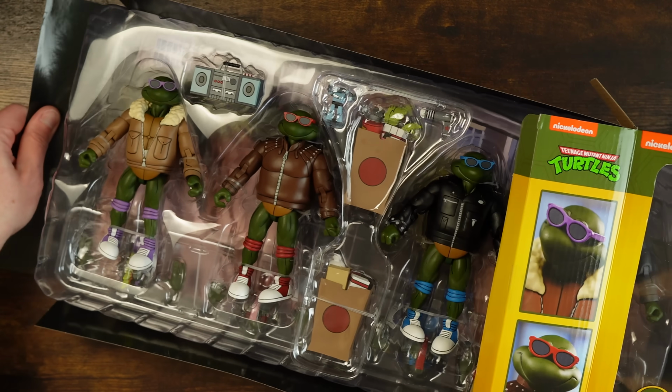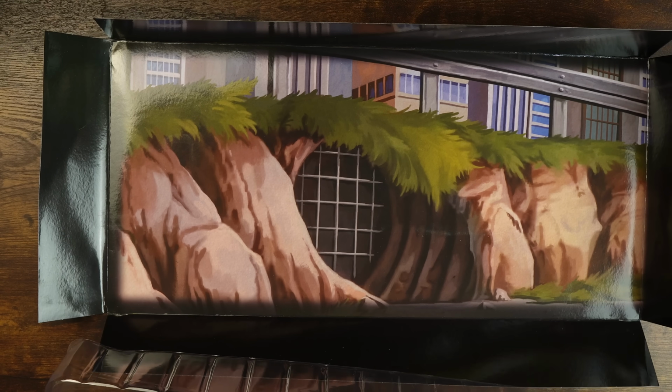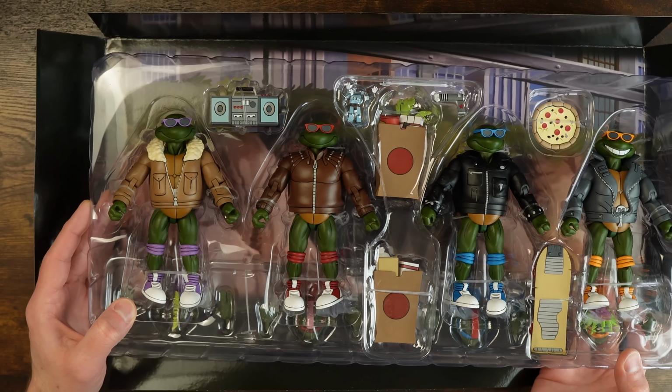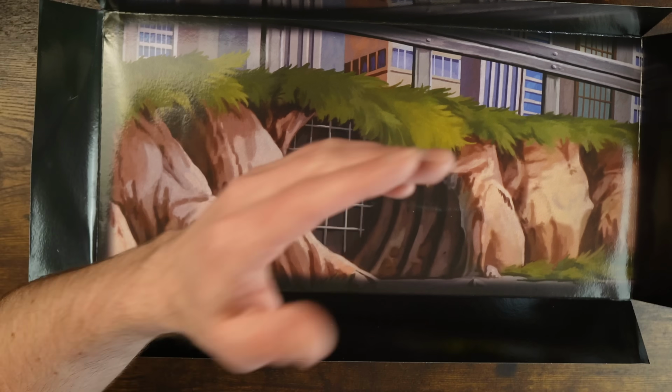Oh, baby, that's a tight fit. That's not what she said. Look at these boys. I can't wait to get them out of the plastic. That is the backdrop. We've seen it before. Now it's just stretched out all long, tight, long style. And if you 3D print your own stuff, then be sure to pick up Project Kid's STL file or whatever they're called, because he made this, and then you can print it and paint it. Get out of here, sleeve.